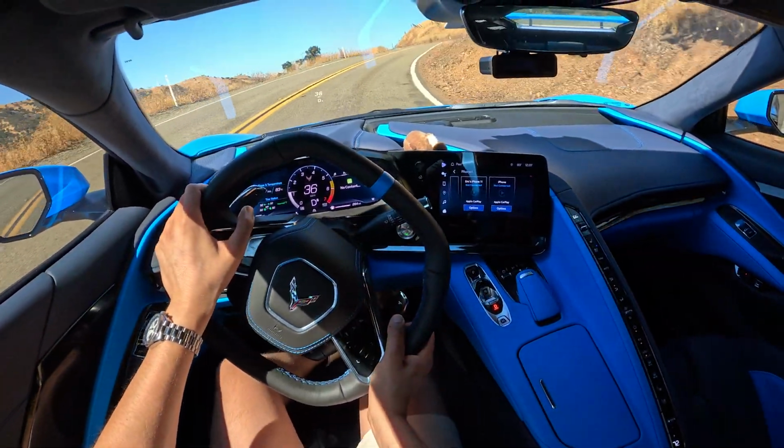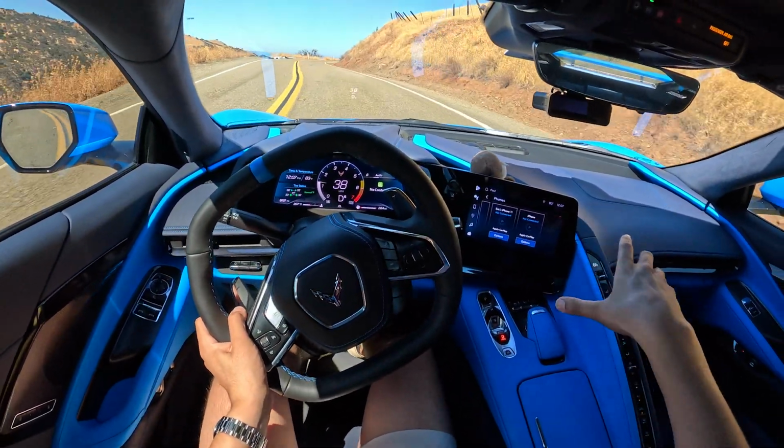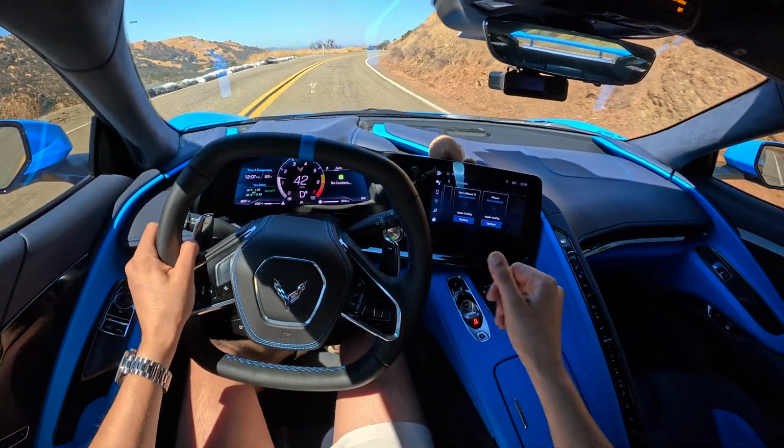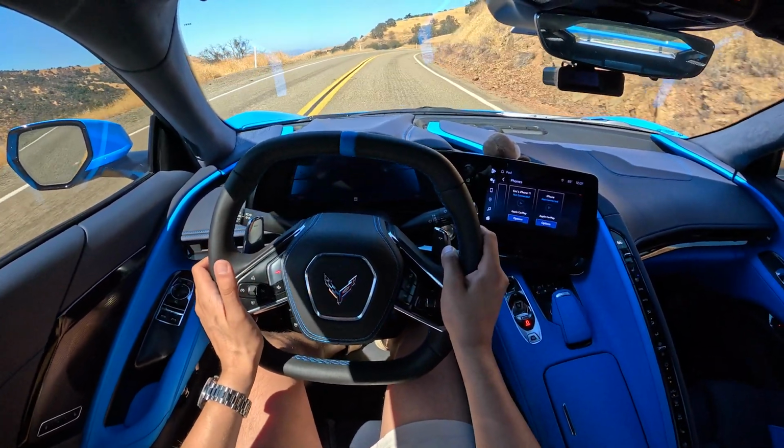You can feel that the suspension is doing all the work. It's part of the reason why they say they can't do a manual transmission here. And part of the rigidity comes from this transmission tunnel, where adding the hole for the manual transmission would compromise it. Let's go into Z mode.